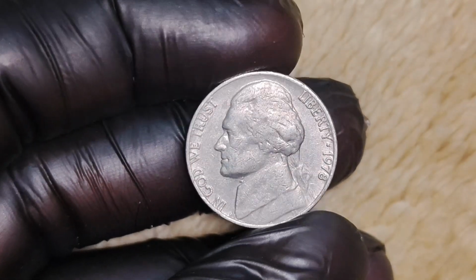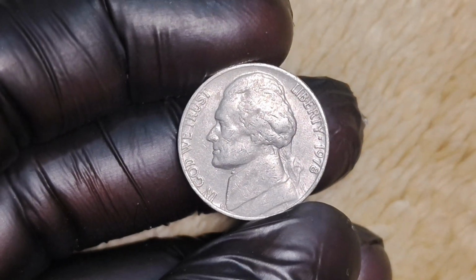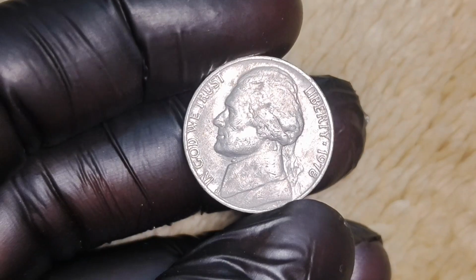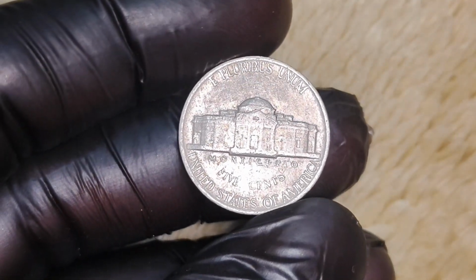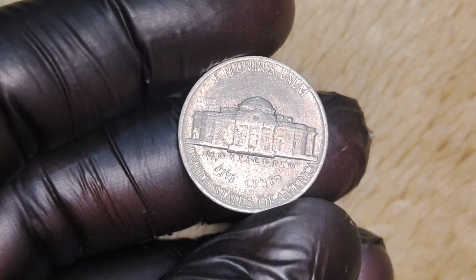To sum it up, the 1978 no-mint mark Jefferson nickel may look like an ordinary coin, but in top condition, it could be worth close to $1 million. This coin's value lies in its rarity, condition, and demand among collectors. So take a close look at your collection. You just might have a hidden treasure that could change your life.